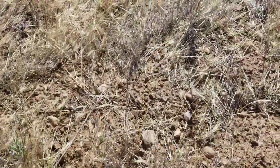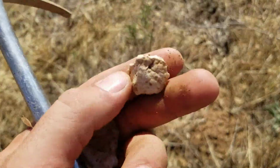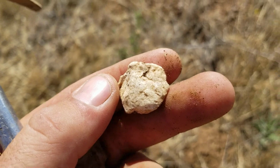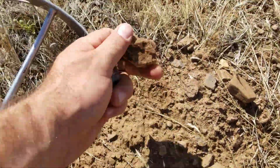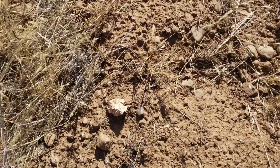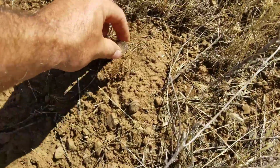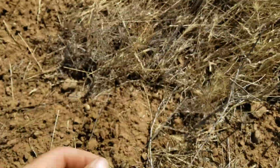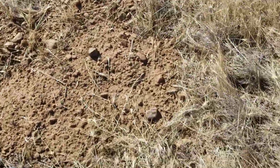But I'm seeing some of this white quartz too that looks like it's been pretty weathered. Whoa, hey, look at that one. There we go. That's cool. I'll take that. And it keeps giving. Look at that. There's another little one. Whoa, look at that. Yep, there's another small one. This place is pretty fruitful, actually. I mean, for small stuff, you know.